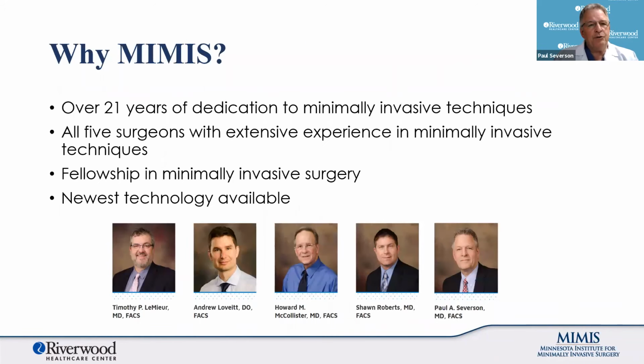So why should you choose to go to the Minnesota Institute for Minimally Invasive Surgery, or as we say, MIMIS? Well, we've had almost 30 years now of minimally invasive techniques, but over 21 years now where we actually became an institute and dedicated ourselves as surgeons to achieving minimally invasive surgery in the safest and most proficient way possible. All 5 of our surgeons have extensive experience in minimally invasive techniques. We have a fellowship in minimally invasive surgery where we teach these techniques to graduate surgeons.